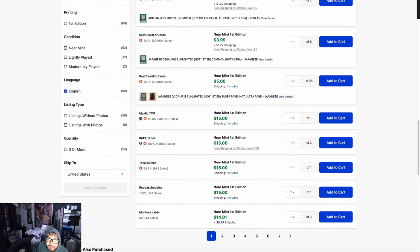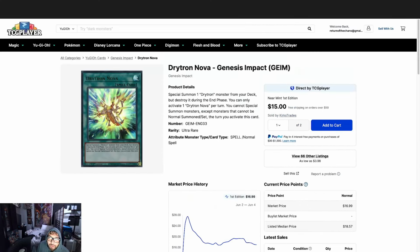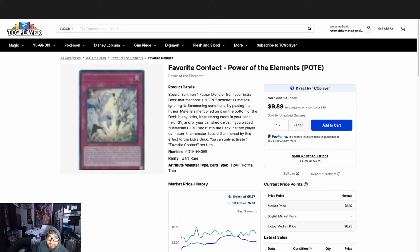Right now we have it at $15, $15, $15, $15, and $14.01. So it might be a good pickup for you guys if you are planning to play Drytron before the new support comes out and makes this card spike up in price again. So come in and pick up your Drytron Novas if you guys haven't already.